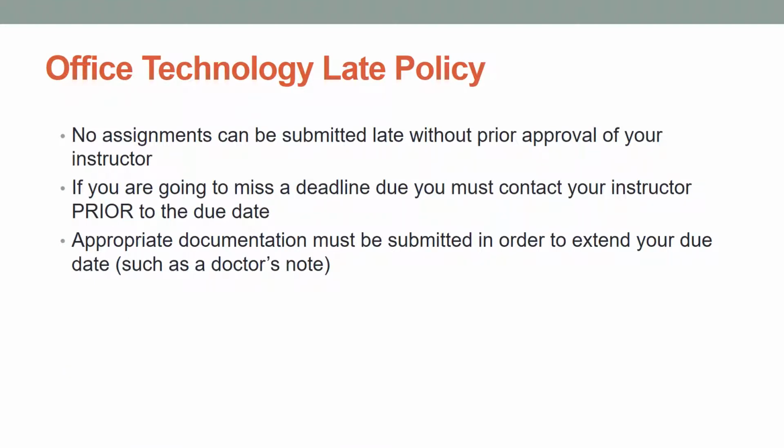Our office technology late policy basically is you can't be late. We work very hard trying to organize these classes, and we want you to stay on target with the due dates. But the best thing is you can always do things early, just you have to do them in the order in which they are due. If you're going to miss a deadline, you better let your instructor know why you're going to miss that deadline. Unfortunately, poor planning on your part does not give you an extension. Understanding life gets in the way, we get sick, things like that. Please make sure that you speak with your instructor prior to the due date for best accommodation.